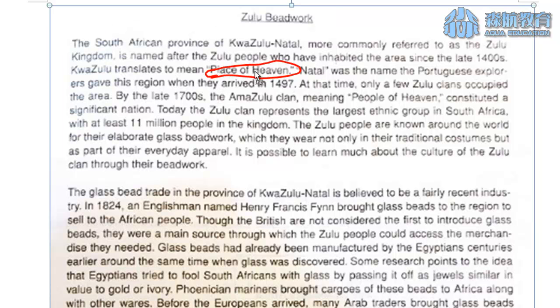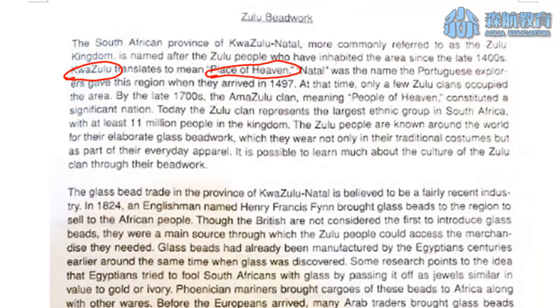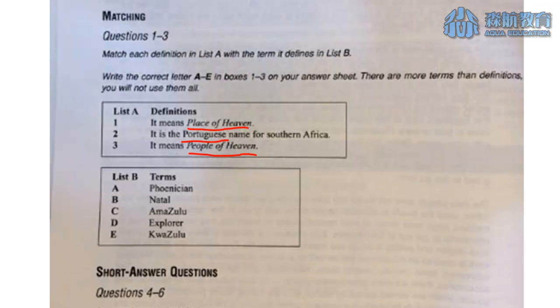Okay, so what did it say? The South African province of, okay, is named after the Zulu people who have inhabited the area since the late 1400s. KwaZulu translates to mean, oh, here we go. This place is translated to mean place of heaven. So, you have your first answer. You don't really have to read it. You just have to spot it and then get the answer. So for this one, we already know that place of heaven refers to E. Okay, so the answer is E.